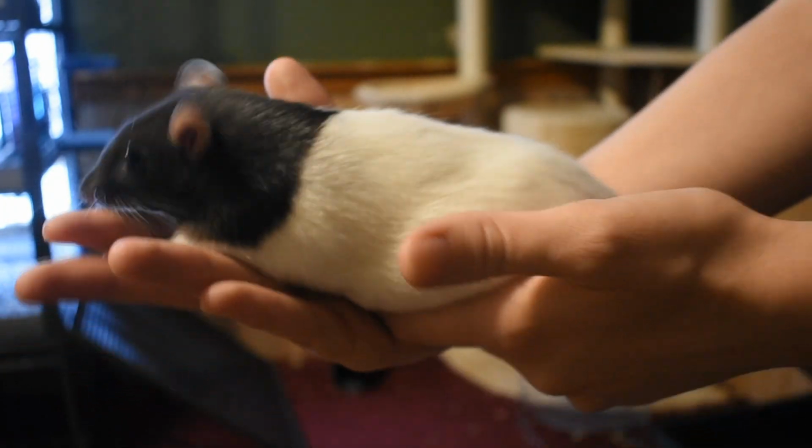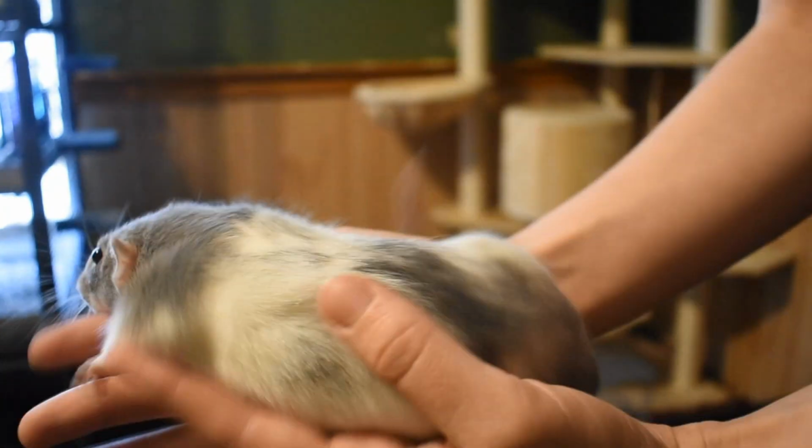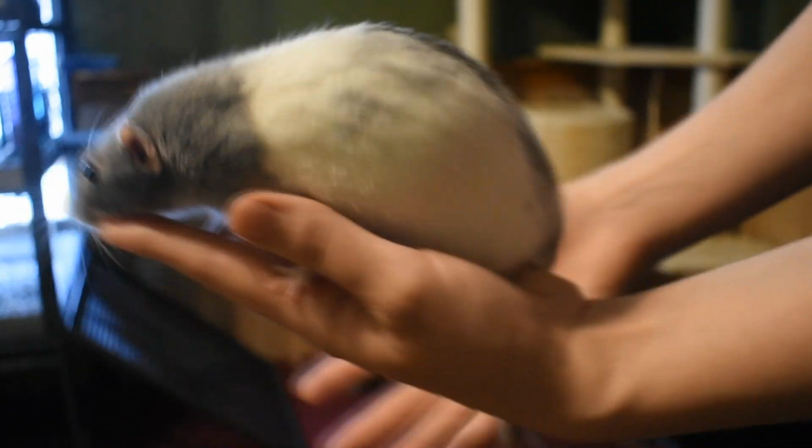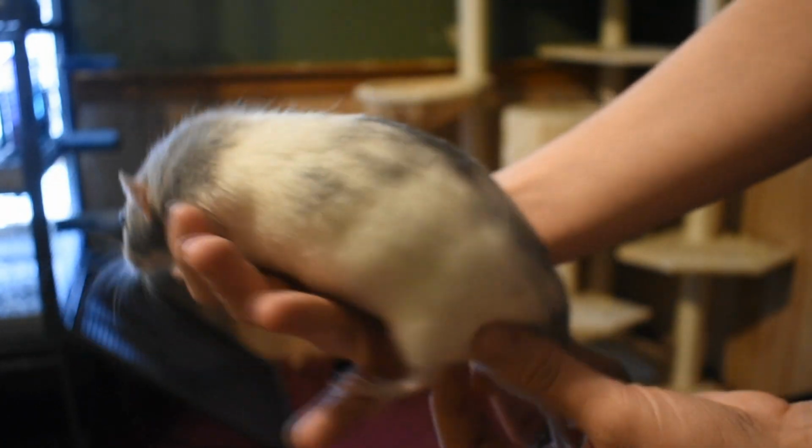Okay, that's Lulu. I'm going to show you her sister. Her sister's from the same place, and this is what she looks like. You can see her breathing is not as prominent. Oh, you have to stay here. This is Thimble.